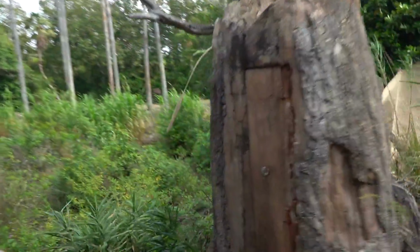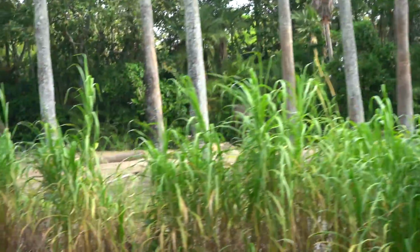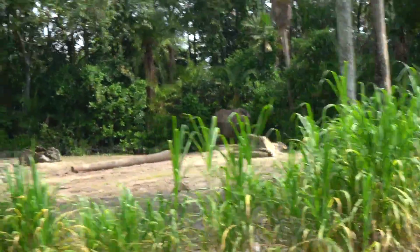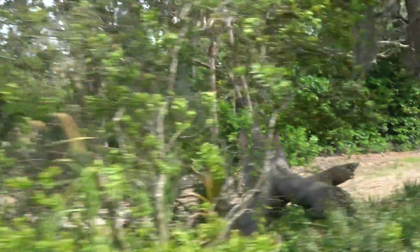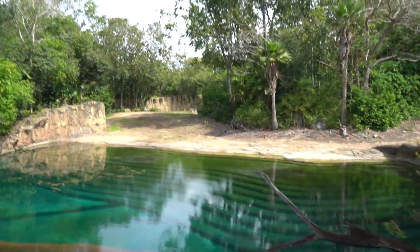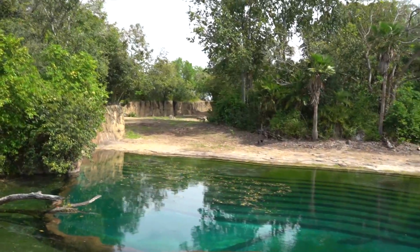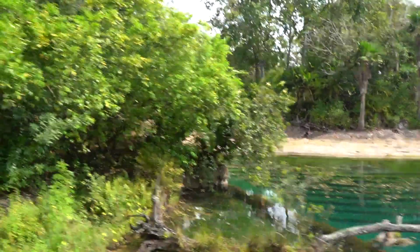On our right-hand side are some bull elephants. Now you can tell these elephants are bulls, males, just because there's only 2 of them. The male elephants spend most of their lives either alone or in little bachelor groups. They only ever return to the herd in order to mate. So whenever you see a large herd of elephants, you're almost always looking at females and children.